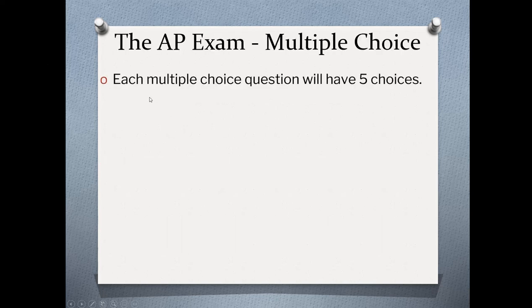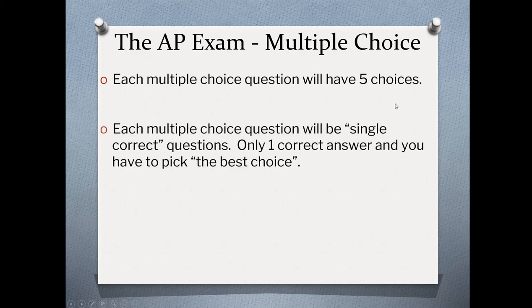So each multiple choice question has 5 choices. So it's not 4, it's 5 now. But again, the questions are so direct that even adding that fifth one doesn't really matter too much. Every multiple choice question is single correct. There's no two correct answers. It's only select one, and it should be the best one.